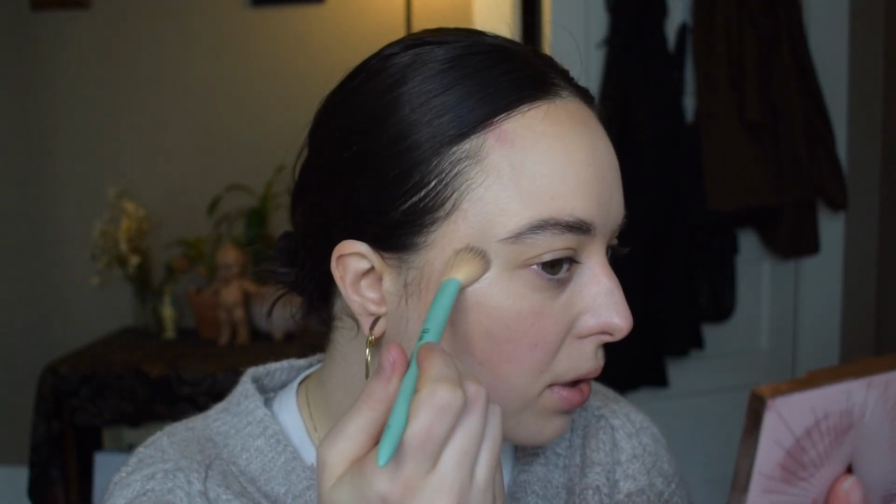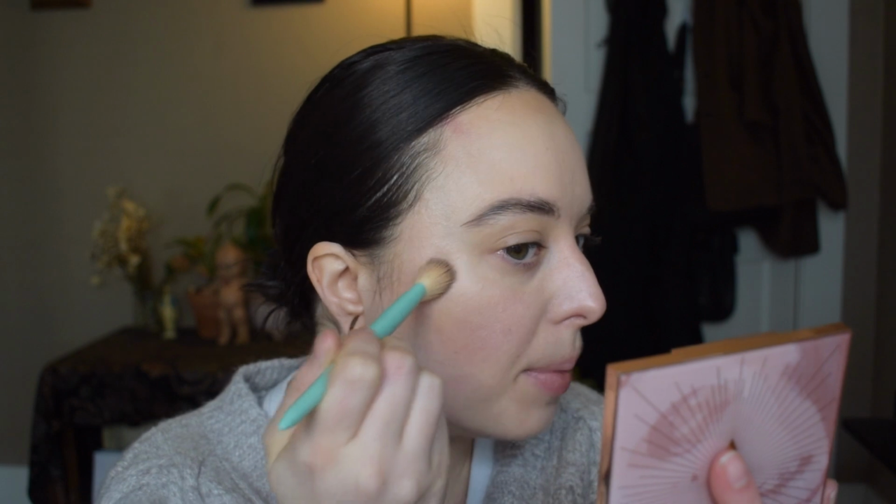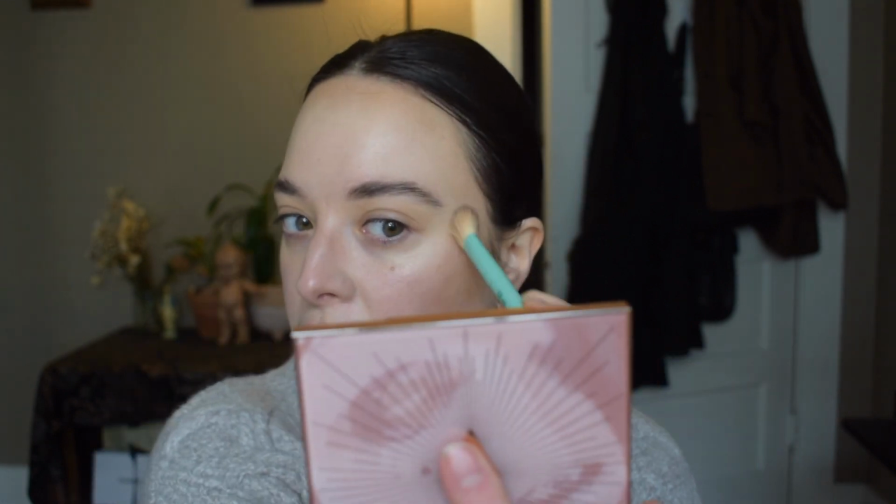Also using a brush and doing tapping motions instead of, notice I'm not swiping or buffing the way you would a powder highlighter. I'm pressing it into the skin. And that will help blend it into your complexion products and become one with the skin more so than sitting on top of the rest of your makeup.